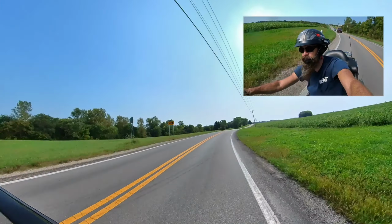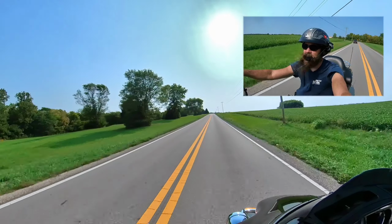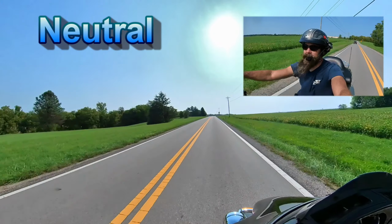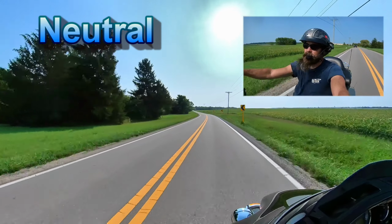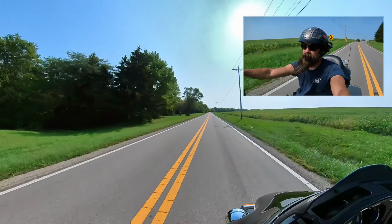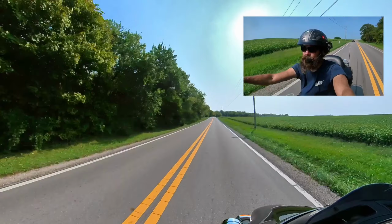Now, there are three ways to take a turn. Neutral, like I did that one, where you keep your body straight and lean the bike. Your slow speed maneuvers will help a ton with that. The bike leans, you stay up in the middle. Now there's the counterbalance, and I don't know what the other one is where you lean into it.